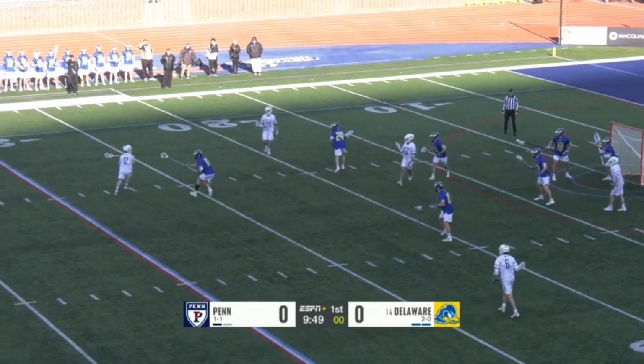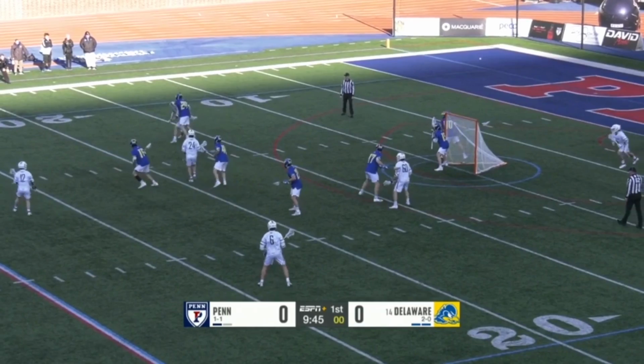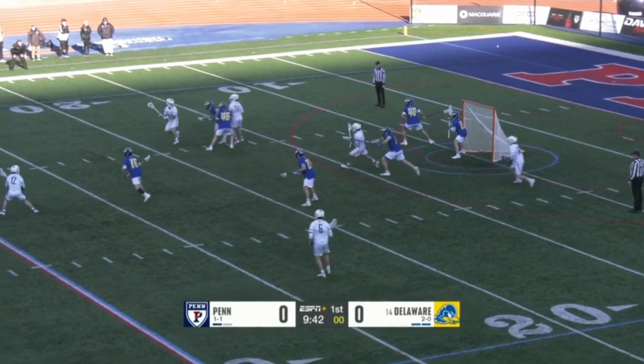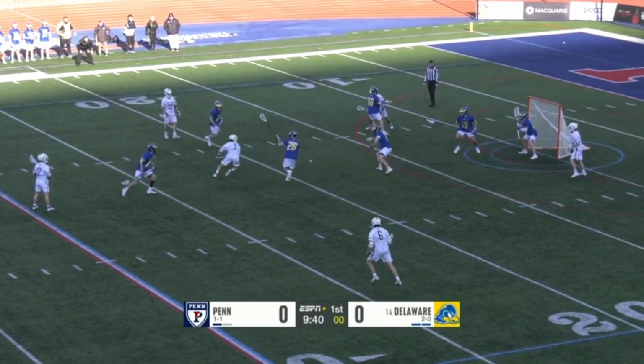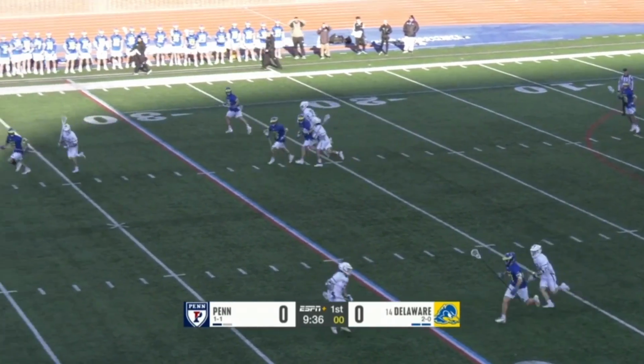I think he plays best from behind the goal, trying to get his left hand and come above goal line extended for shots. He's able to muscle his way to the hoop in some ways. There he is. Ow! Dropped it. Gee, that's a bummer. Turnover, and here comes Delaware with the long pole.